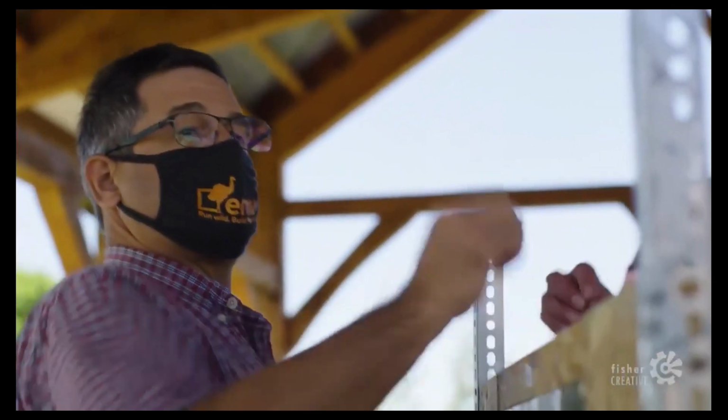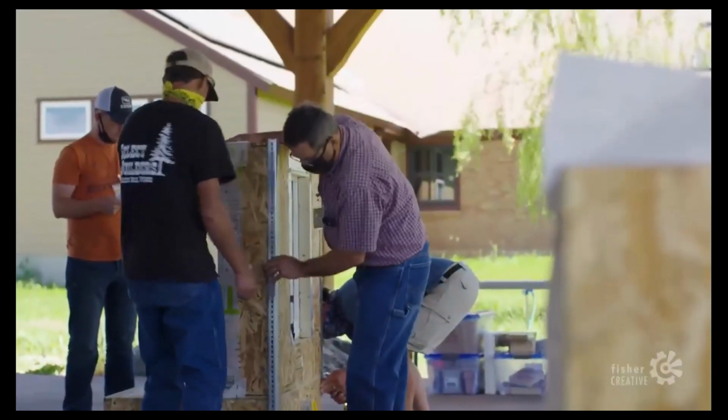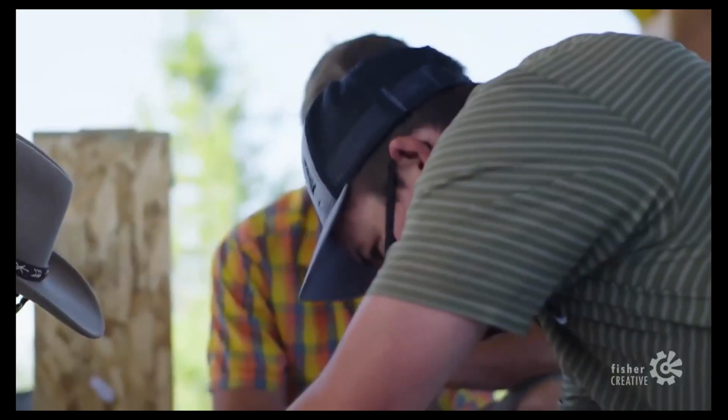Even over the years of building to the standards that I've been trained to and the industry has had out there and the codes have been saying we have to build to, we're still finding problems. We're still finding problems of mold, air infiltration, and durability. So it's been intriguing for myself and my crew, and we've learned a lot.